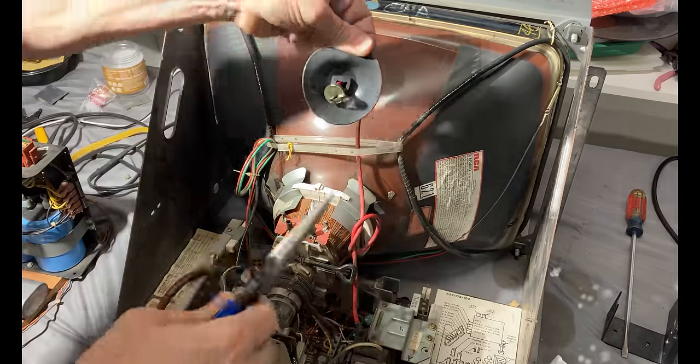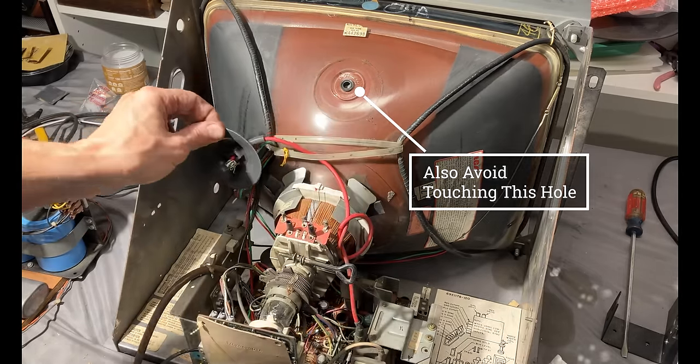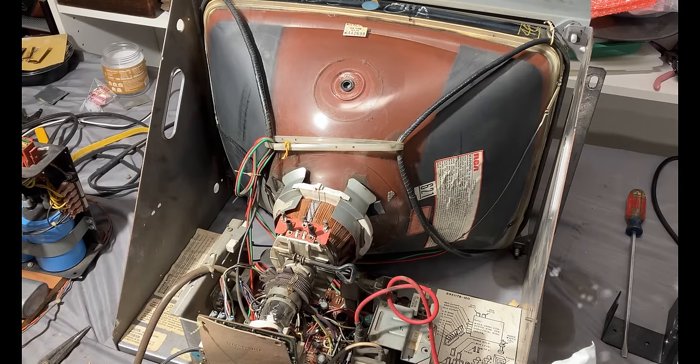There it goes. So these two clips down here were really embedded in there. It's hard to get out, but I got it. You don't want to tear anything up. Be nice and careful. Now, in order to get this chassis out, to do a cap kit on it and refresh it, there are some things we need to take apart.